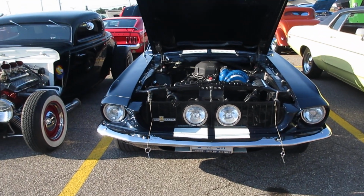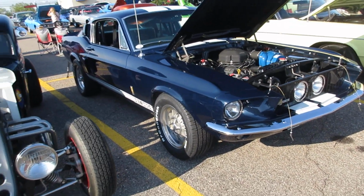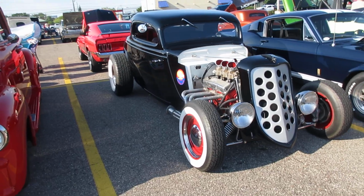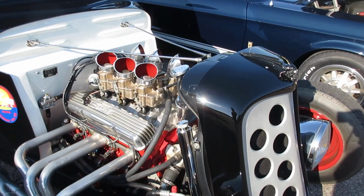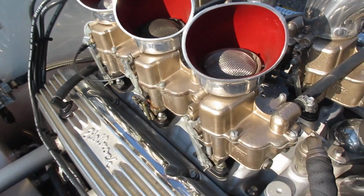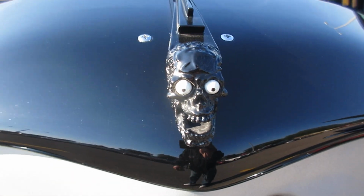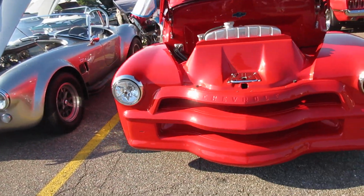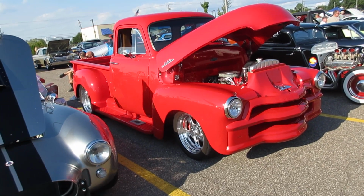Here's a Shelby GT350. Very nice. Cool Ford street rod here. Very nice grill there. Nice motor. Check out some of the detail there. Very nice. How about that guy? It's almost Halloween coming up. Here's a beautiful Chevy 3100 with the wraparound glass. Very nice.